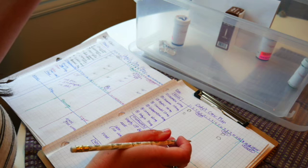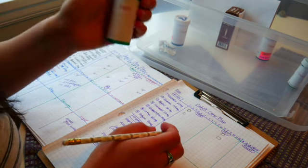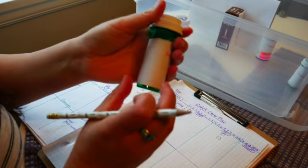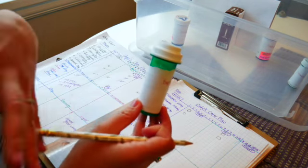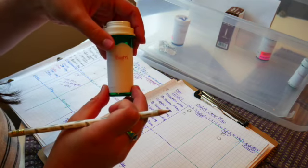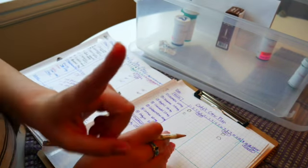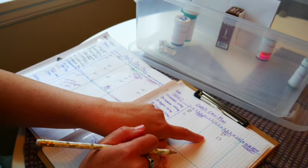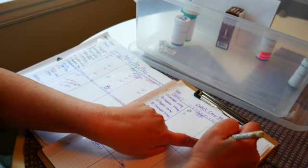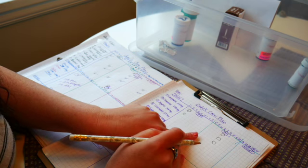Now, Baytril is only due once every 24 hours. You can see that the size of the pill indicates that it's pretty much like a super antibiotic. That means you only need to administer it once a day. Looking at Baytril here on our list, it is only going to be administered at 8 p.m. Okay.